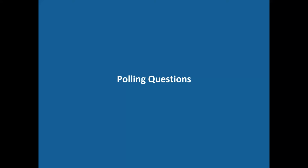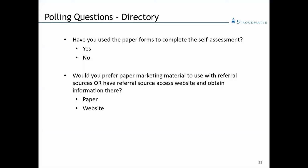All right, we are going to move on to some polling questions, and we'd love to get your input. We're trying these polling questions out for the first time, so hopefully you're on the Zoom and can select answers. Laura, if you want to pull this up. Basically, we want to understand, have you used the paper forms that were sent out in September and October to complete your self-assessments? These are related to the swing bed directory.